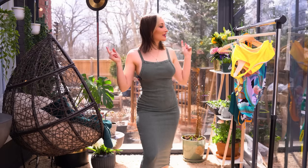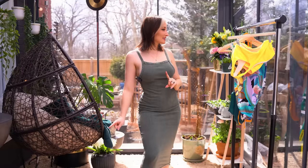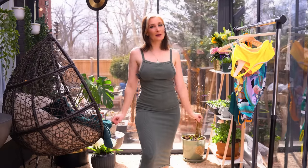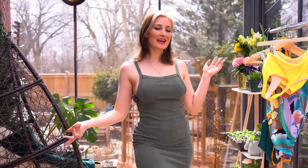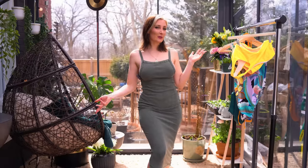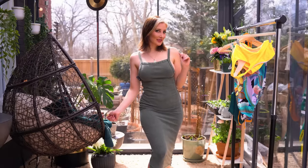We are doing some really cute and bright, vibrant one-piece bikinis that I'm gonna try on for you. It's gorgeous today, it's nice and bright and sunny, so I thought this would be perfect to do in my sunroom.